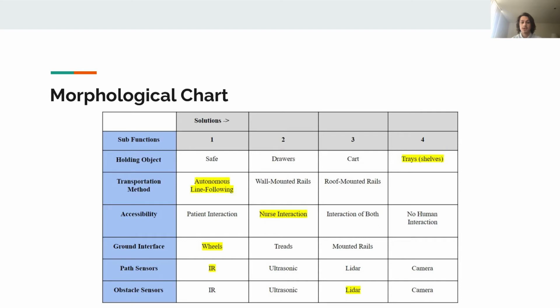The last couple of functions are mechanical and algorithmic design choices for the robot. How the robot's going to move with the ground interface, and how we're going to implement the line following algorithm using IR sensors in this case, and LiDAR sensors to detect obstacles. Overall, this was a useful way to explore how exactly we could best design our robot to best solve our problem.